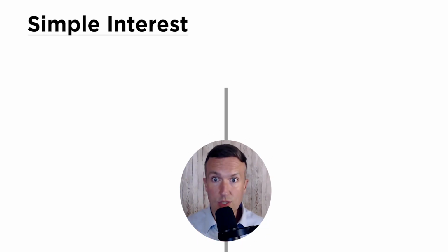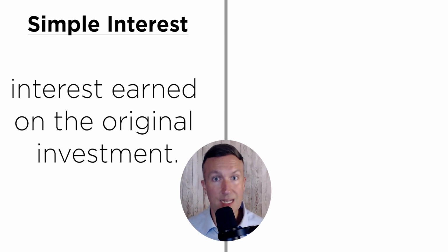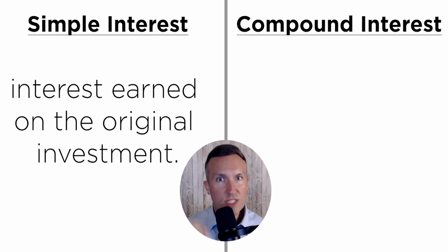Now, if you invest money and you earn interest on that money, it's broken into 2 pieces. Simple interest, which is interest earned on the original investment, and compound interest, which is the interest earned on interest. That's the magical piece that we're trying to take advantage of.